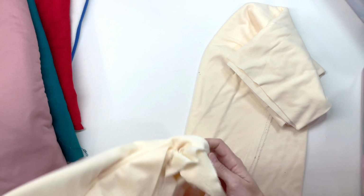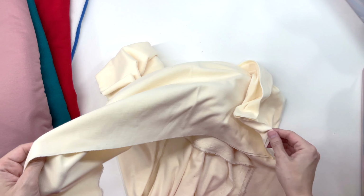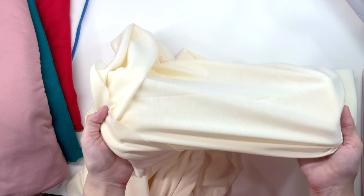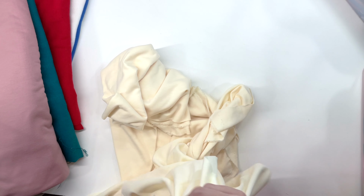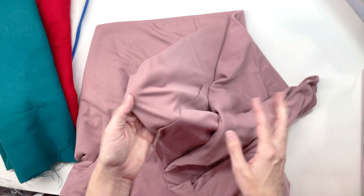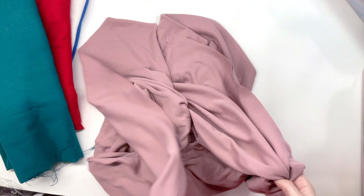So next, we got a few of these. I say a few, there's 2. Are they the round knit? No. It's just a nice, very light yellow, very lightweight, sort of light stretch, sort of a knit. Next, this one looks like it needs to be washed, but it's not too bad off. It looks like a couple yards.